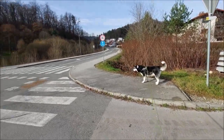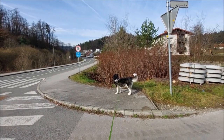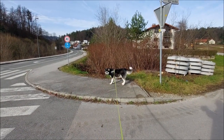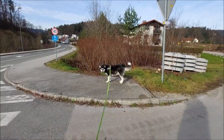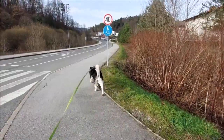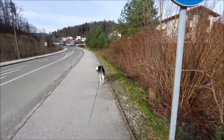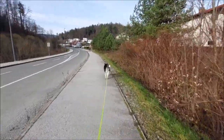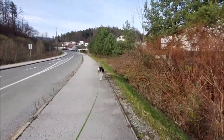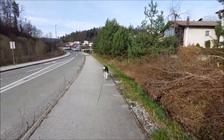Now she wants to go there. She knows if we go to the left, we have like half an hour max to the home. So now we are back on the long track.